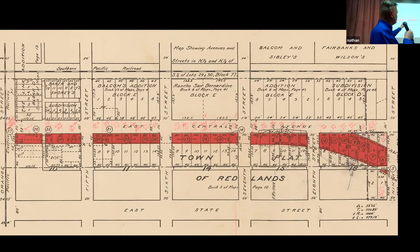Because, I mean, look at all these blocks that are included on both sides of the street and the entire buildings that had to come down in order to put the highway in. And I would say that the creation of Highway 99 had at least as much of an impact on the built environment of Redlands as the construction of the Redlands Mall did. But we don't really think about that.